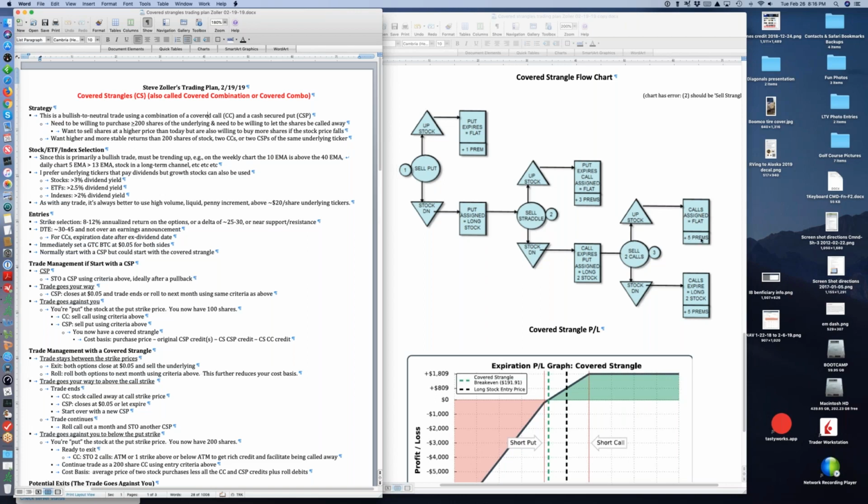But at this point, you're going to have collected 5 premiums. And the reason you've gotten 5 premiums is because you got your initial one from the put, then you sold a call and a put, so that gave you 3, and then you sold 2 more here because you had 200 shares, so that gave you 5 credits at this point, and now you're back to 0 in terms of the stock.